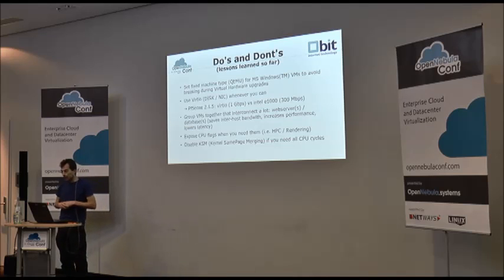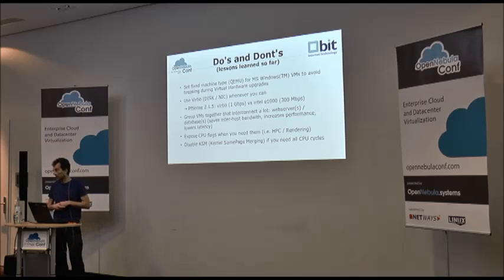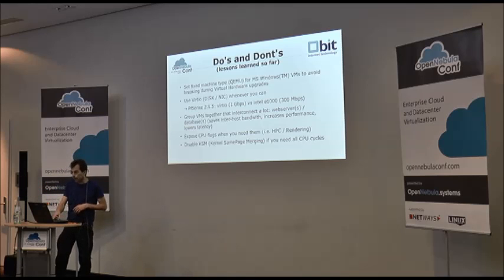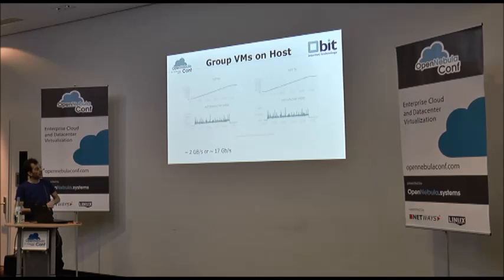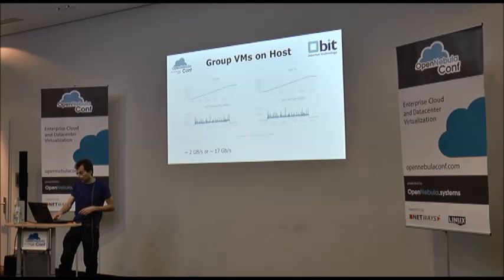And if you really need every CPU cycle, then you should disable kernel same-page merging. Those two things together can actually give you a 15 to 20% performance increase on your CPU-intensive job. So if you're having a render farm with lots of nodes, then 10% or 20% is quite a big percentage. So here's an example of the throughput you're actually able to get. You can get 2 gigabytes per second on the same hypervisor. That's like 7 gigabit. So that's quite a bit of traffic you can do between virtual machines on the same host.